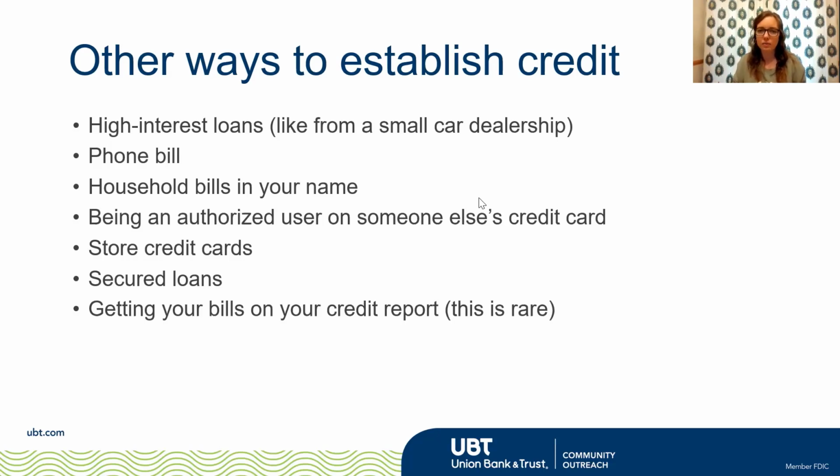So with small dealerships and high interest loans, it usually means that they will give it to somebody with lower credit. But if you can handle that and make the payment on time, every time, and get it paid off early, your credit score will go up. But I don't suggest this being your first route.